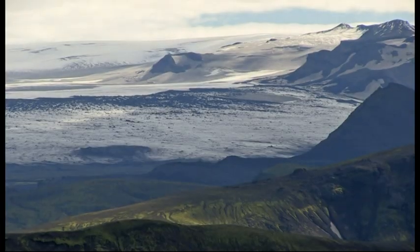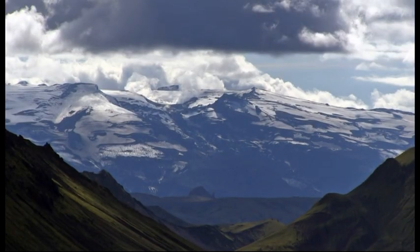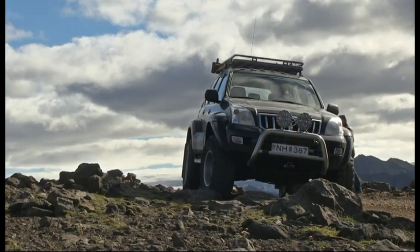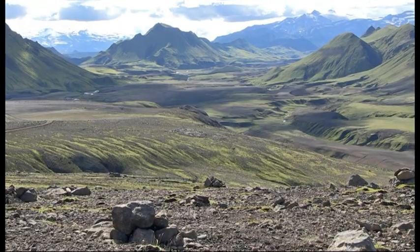The whole rock base of the caldera that is to the left of us, it's a huge caldera. It's all cooked from the hot water in the rock base.